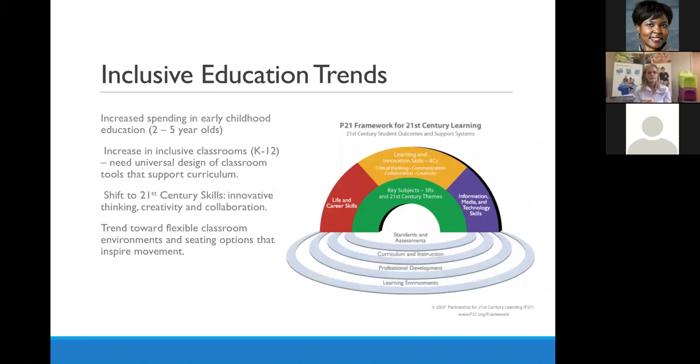There's been an increase in inclusive classrooms for many years due to federal regulations, and that presents this need for universal design in the classroom, tools that support this changing curriculum to meet these needs, and the shift to 21st century skills, which is that innovative thinking, that creativity, the collaborative thinking. And that's led to this trend towards these flexible classroom environments and seating options that inspire movement. And that word inspire is really important to me. It's always been part of my design process. It's not just about how do we make a seat that moves, but how do we inspire the body to move naturally, and how do we design for this inclusive environment.